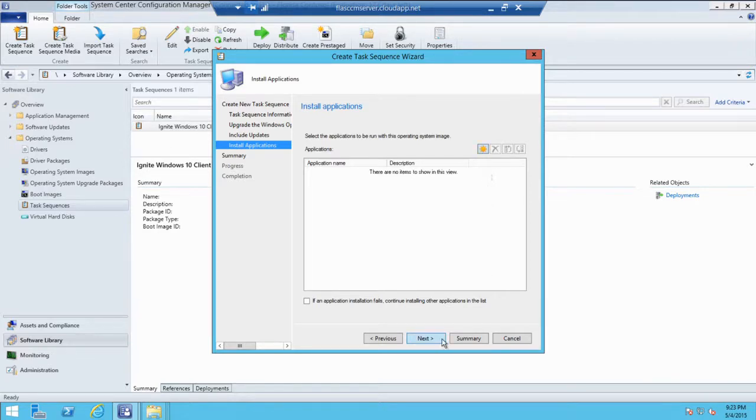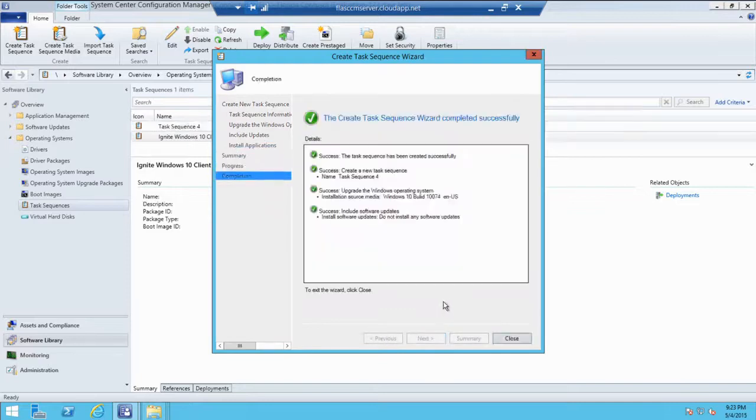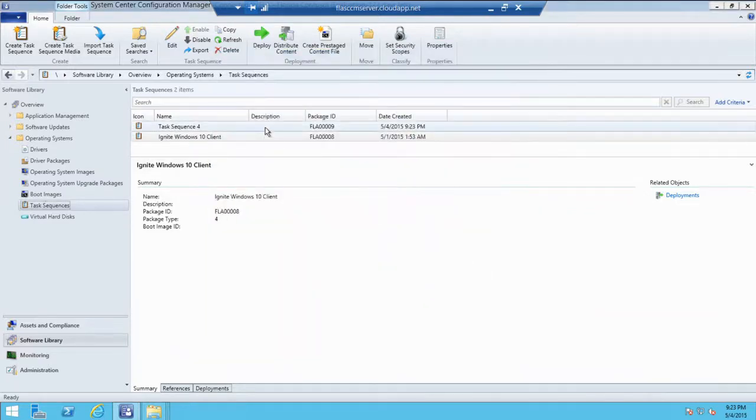And let's see if it works. I love doing beta code. Perfect. And that's about it.